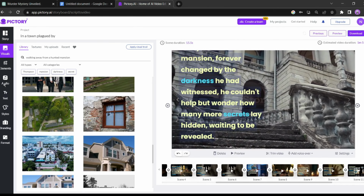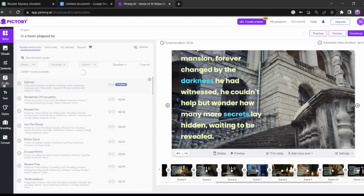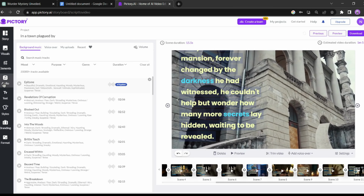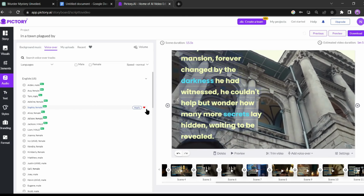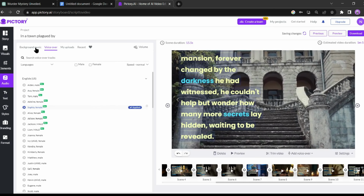After changing all the scene footage, click on the audio button here. Now we will generate our voiceover with Pictory AI. If you want to use your voice, you can do so. But for now I will use Pictory voiceover. There are a huge number of voice models in different languages and accents. Select one of these. Now we will change the background music.